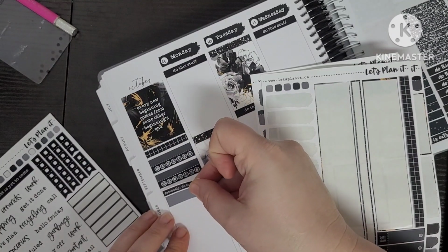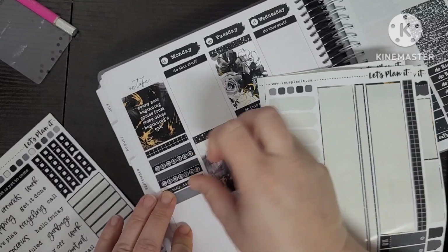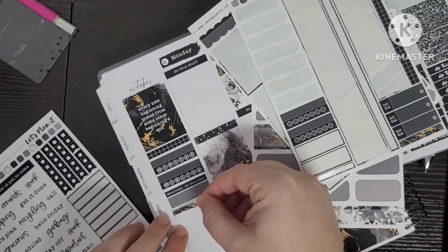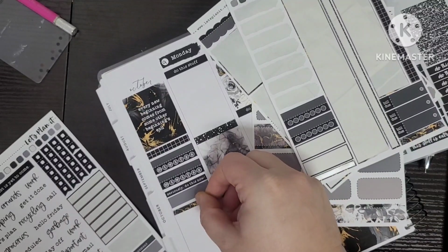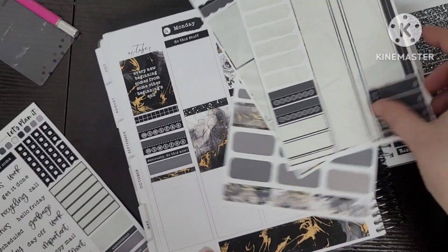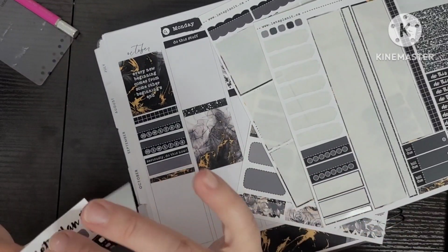I will say with this new format of kit that Brittany's using though, I am really into it. I didn't have a lot of leftovers. And the leftovers that I did have were not things that I could pass along or that I would use. So I was pretty pleased.